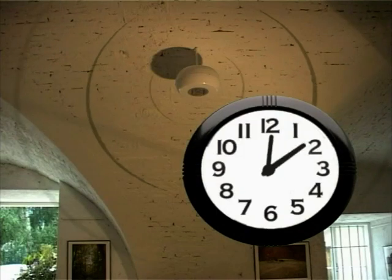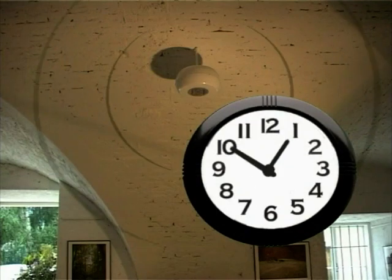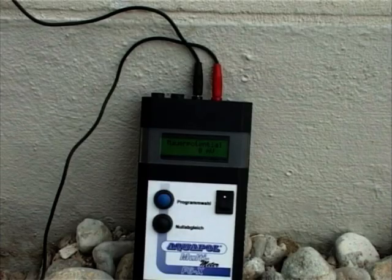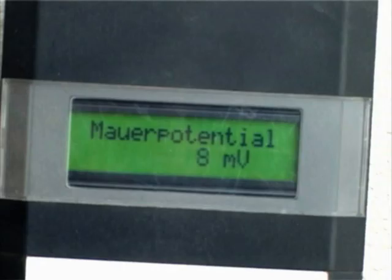The clock is ticking. About an hour has gone by. Let's see what happened. Unbelievable but true, the electric voltage has changed drastically.